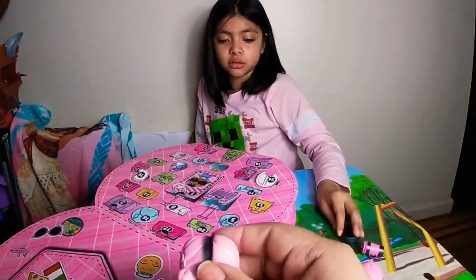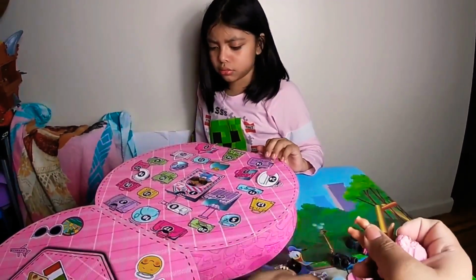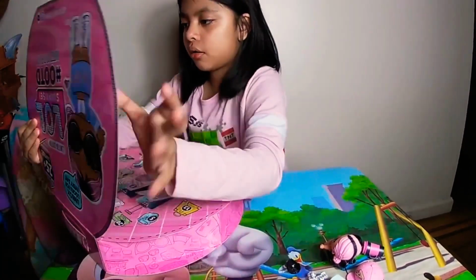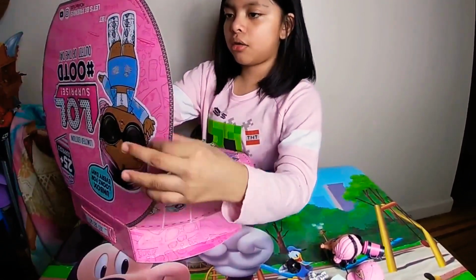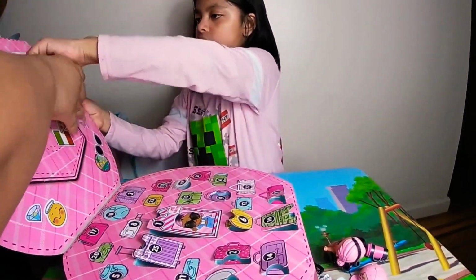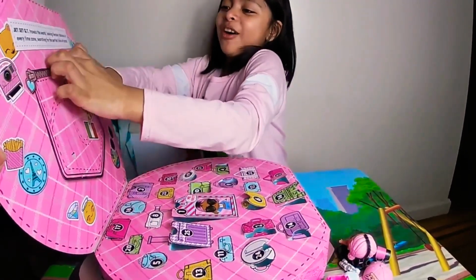Okay, which one is your favorite? Dress her with your favorite outfit. Wait though. That's the last one, 25. What's this? Stickers. I think you gotta open this one. How do you open this? Guys, it's hard to do.